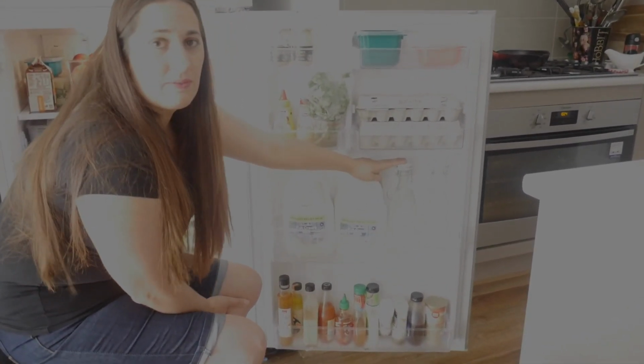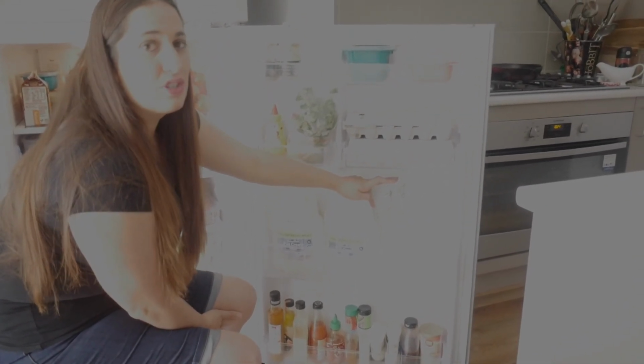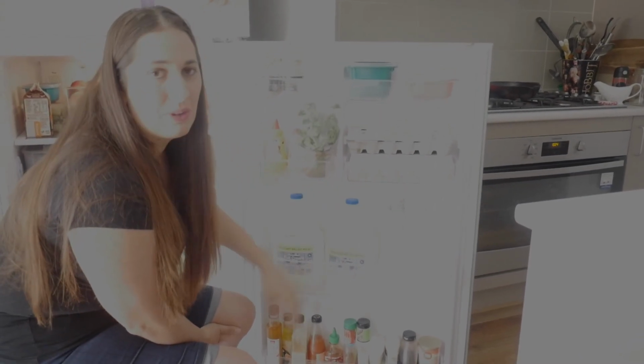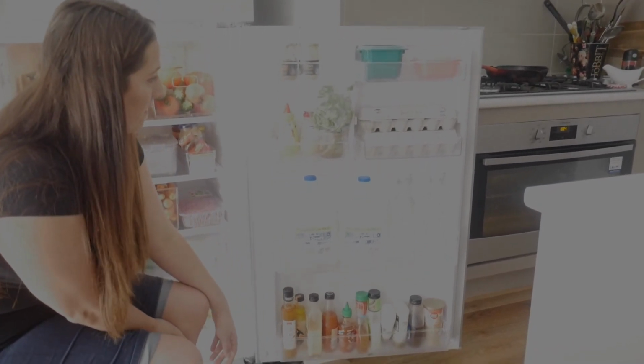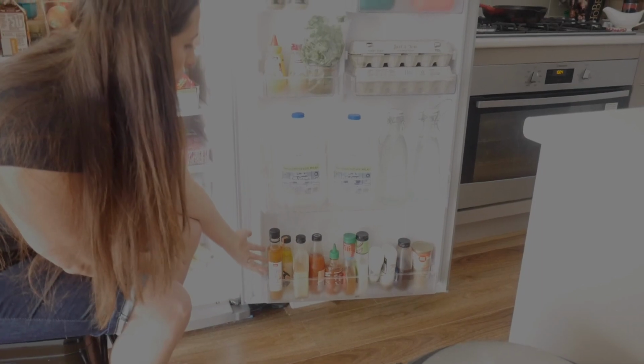And we have our bottles of water because we all like cold water in this house, and Lily is usually our ice girl, but she's been a bit slack on the ice thing lately, so we'll be making sure we have cold water in here. And finally, down the bottom we have all our dressings and sauces.